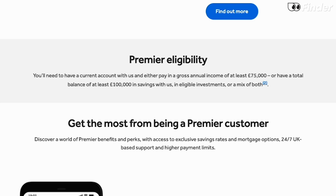Neither account charges an account fee, but the Premier account requires you to have and pay in an annual income of at least £75,000 or have a balance of at least £100,000 in savings with Barclays or a mix of both. So this account is not going to be for everyone. Basically, you're either super rich and eligible for the fee-free Premier account, or you have to pay £5 a month for Barclays Blue Rewards to meet the eligibility criteria for the Barclays bank account switch.